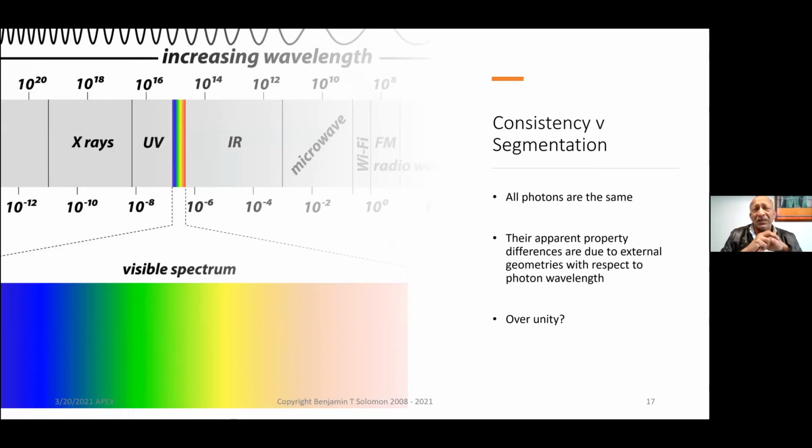Another piece when you are analyzing data is consistency versus segmentation. So you see the electromagnetic spectrum, humans have divided it into X-rays, UV light, infrared, microwave, and all the various versions of radio waves. What I've shown is that all photons are the same. And because all photons are the same, there is an opportunity for over-unity.